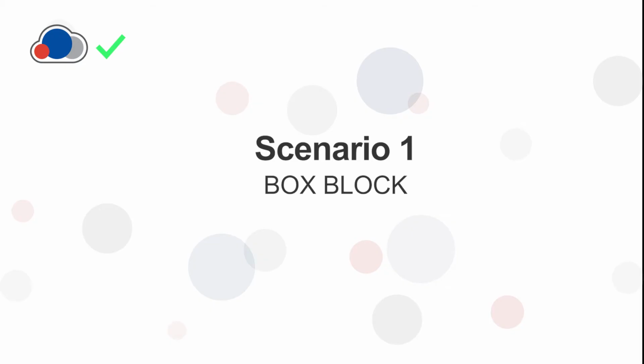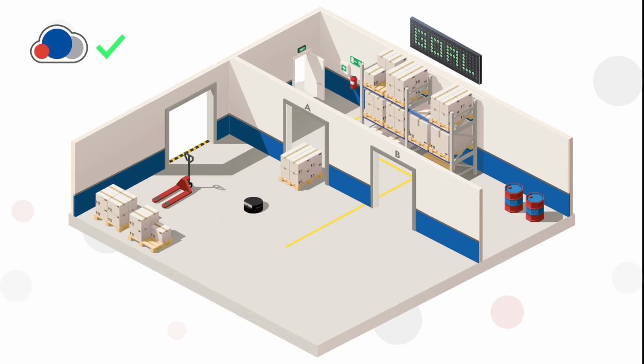Now we will use Dcenter in the same scenario. When the laser detects the obstacle, the robot will stop and take a picture. Using this image, the AI microservice will be able to identify the object in front of the robot. This pile of boxes will be identified as an unknown obstacle. So, the fleet management system will block this path and reroute the robot.